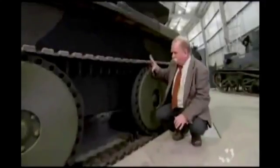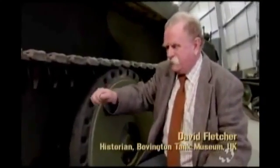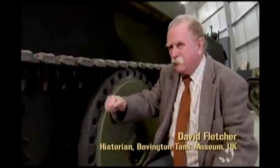Christie invented a truly innovative system. And the secret of it, ever so simple: large diameter wheels, like these, and each wheel on a separate swinging arm pressing against a big spring. The swing arms were shock absorbers, allowing the track to move up and down on rough terrain.